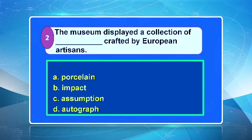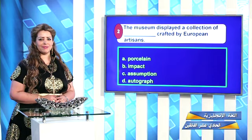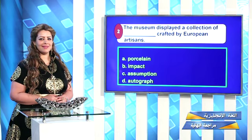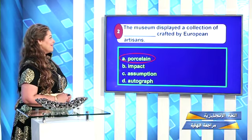The museum displayed a collection of blank crafted by European artisans. Porcelain, impact, assumption, autograph. You should always read the sentence again if you're not sure. Which one do you think is the suitable word? Yes, it is porcelain. Very good.